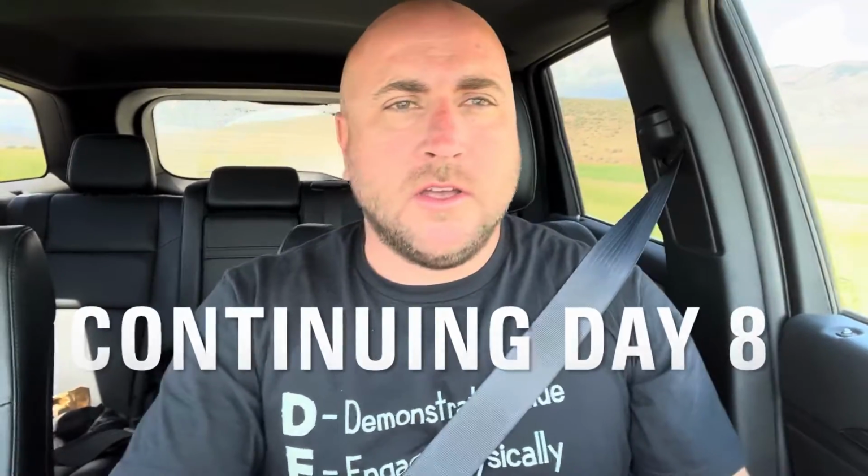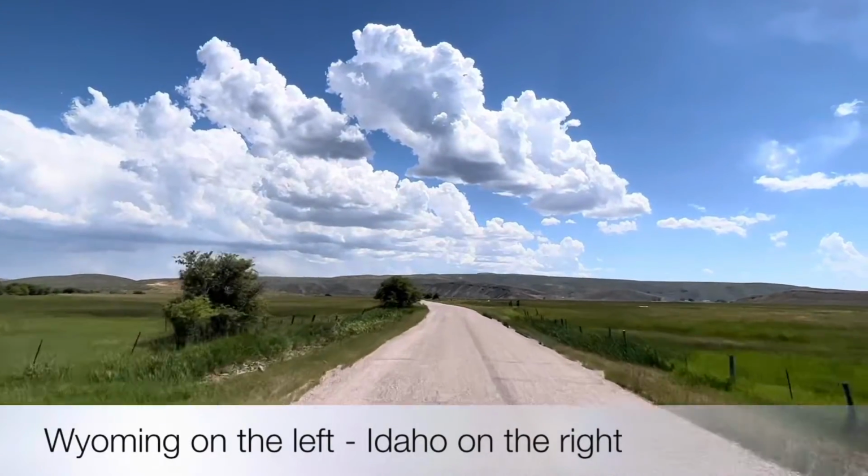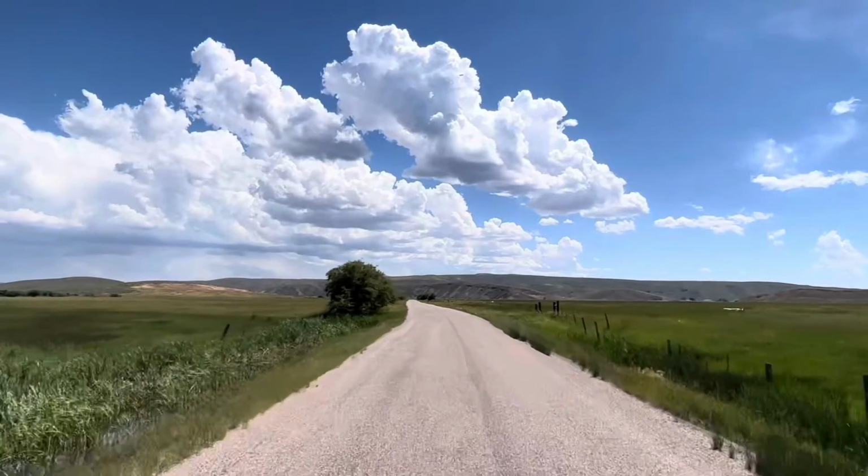I've crossed over to Idaho, definitely excited for a new state. I'm currently driving. I turned left there at the border, and now I'm driving on Border Road. The Oregon Trail kind of split a little bit on the map that I have, and I want to see, this way looks a little less traveled maybe.